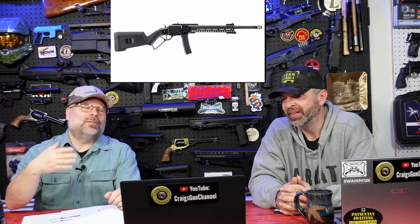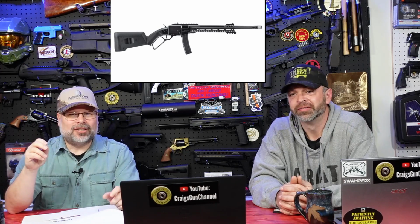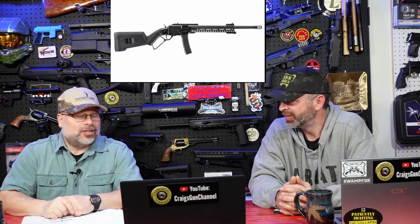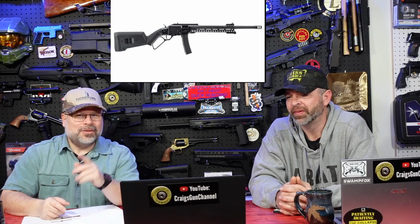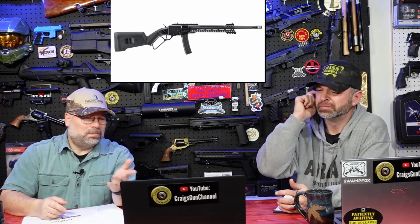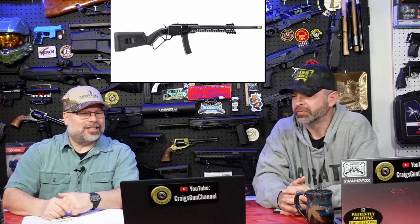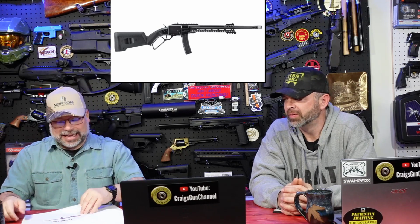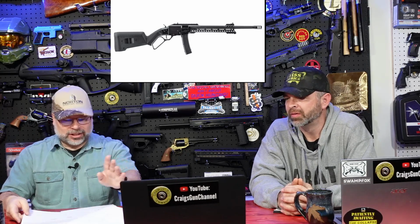I've seen some lever actions before where they've tried to tactical a lever action, put some rails on it and stuff. And most of them, quite honestly, I thought looked kind of goofy. Yeah. This, I just like the looks of it. It's got a futuristic look and a retro look all at once. The interesting thing, well, first let me get some details.